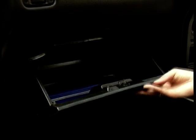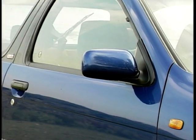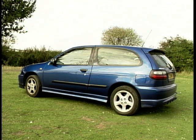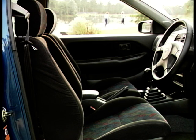The other stuff, such as this 4-spoke steering wheel, driver's airbag, electric door mirrors and electric front window, is pretty much what you get in most types of GTI. But you do get a few nice extras as standard. White instrument dials, air conditioning, electric sunroof and a 6-speaker CD player. And that's pretty good going.